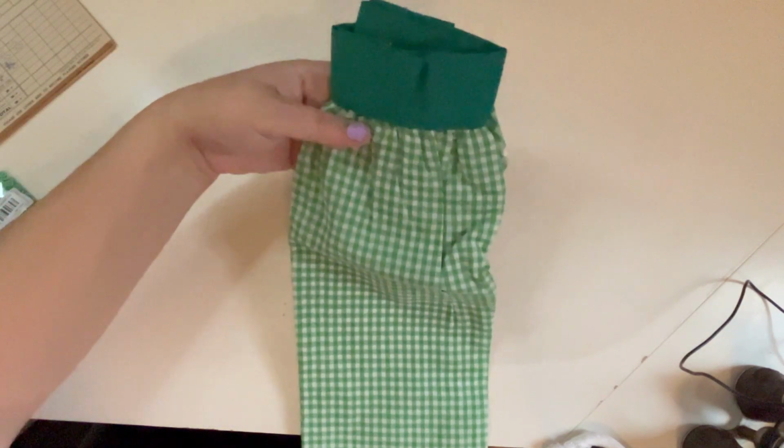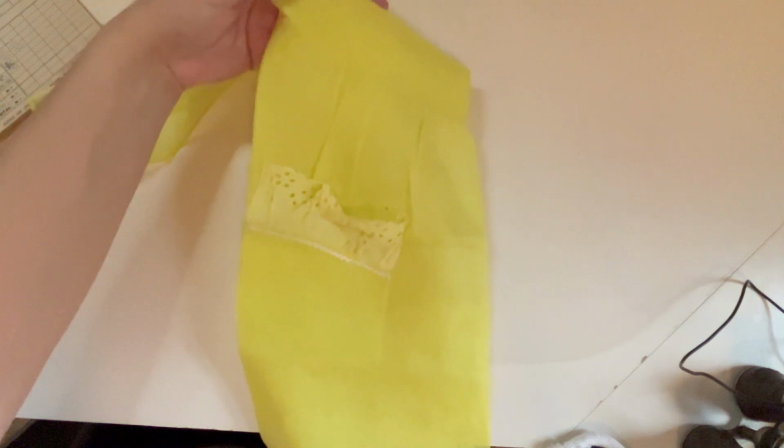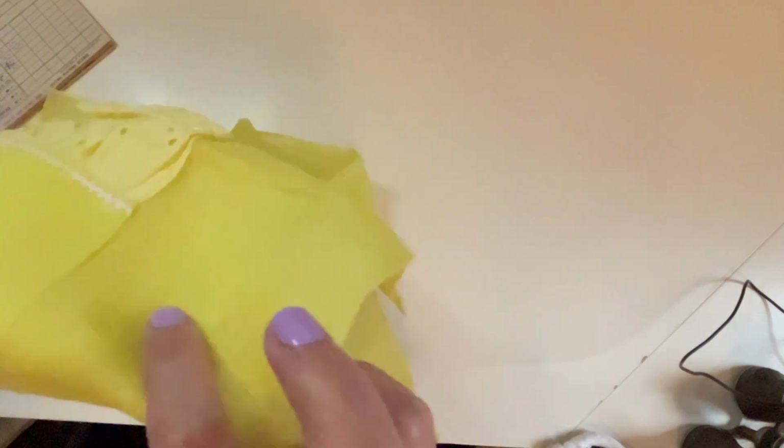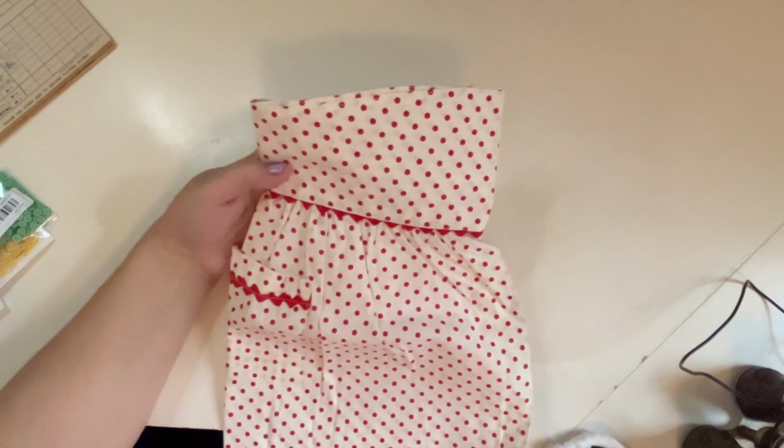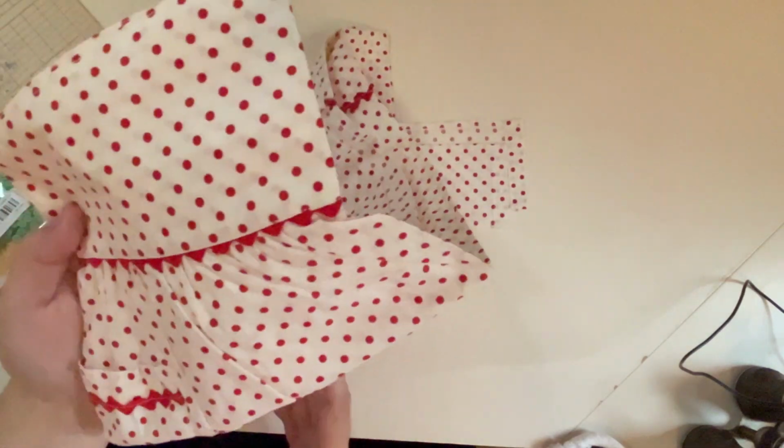Then you've got this one, the green gingham. So pretty. And then this is one of my favorites, this bright yellow one. Look at that with the eyelet. I love it. And these were $2 a piece at the estate sale. And then this one with the polka dot print. I think she made all of these. These look handmade.